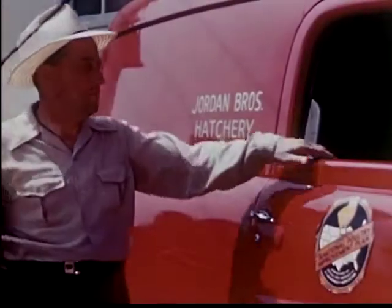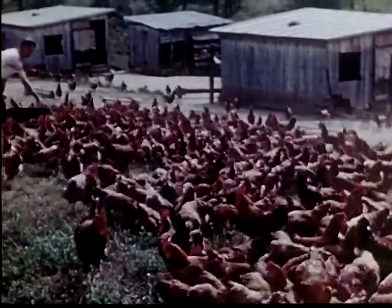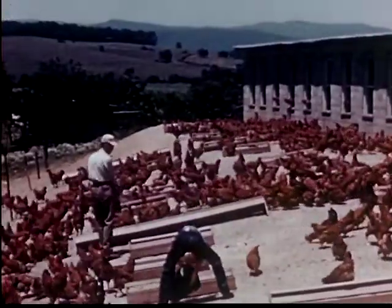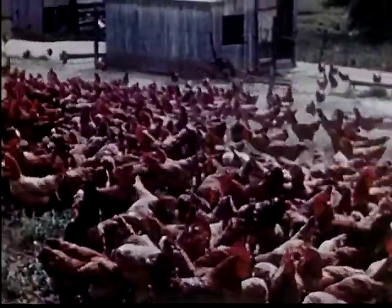The success of the plan depends on the cooperation of hatcherymen, men such as Elmer Jordan, a typical hatcheryman who's been operating under the national plan for over 10 years, working with farmers such as Bob Kramer, whose flock of New Hampshires provides eggs for Jordan's hatchery.